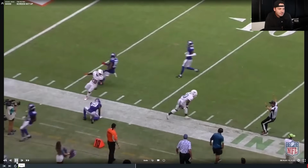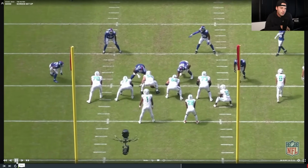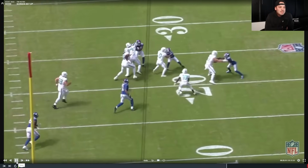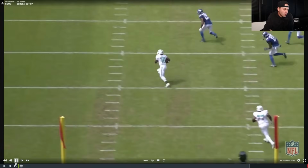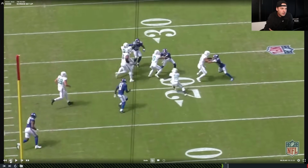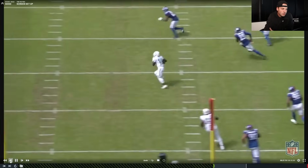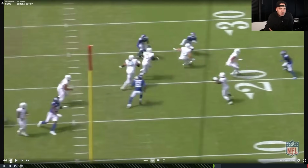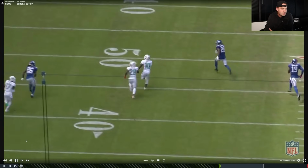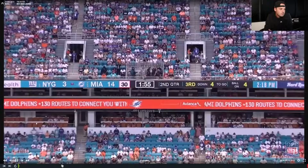Love the design because it plays off of what everyone's scared of, which is that little short motion to a go ball. Instead, we short motion to screen. And also look at our guys getting out there, creating this little wall. Boom. And then Tyreek Hill does a great job of following his blockers to a degree, but simultaneously running to space and trusting his athletic ability. Oh, great job.